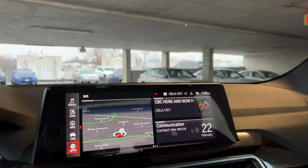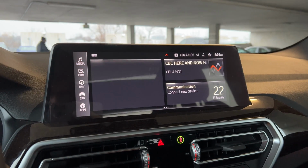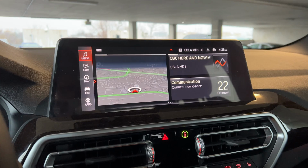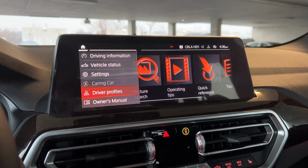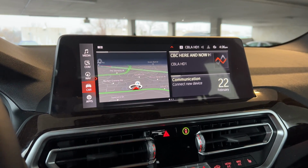Very easy to use, touchscreen, obviously, as I said earlier. You can also control it with the control knob here, which is very nice. The navigation is very quick, and wireless Apple CarPlay and Android Auto are both available in this car as well, which is very nice. And then the speaker system in this car is very good as well, pretty much remains the same. You can obviously get the optional speakers, but I don't think that's really necessary.